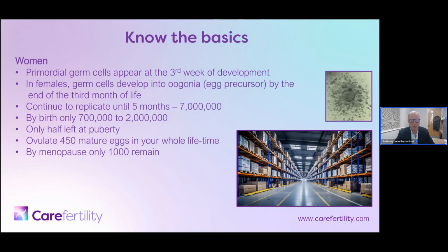So first of all, let's start with women. The germ cells that are going to form the eggs, and you can see in this picture here, this is what a mature egg looks like. It looks a bit like a fried egg, really, doesn't it, with the yolk in the center? That's the egg cell.